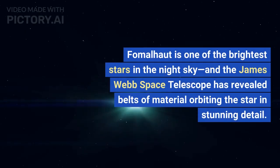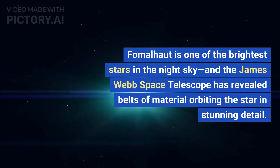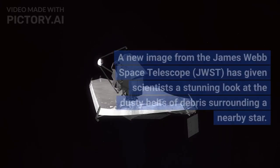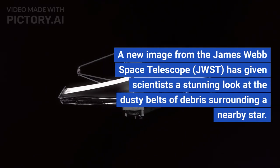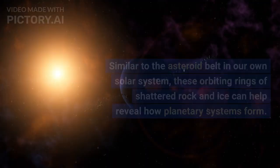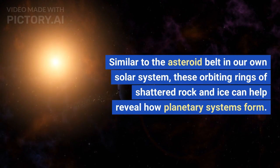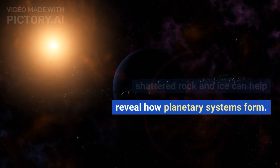Fomalhaut is one of the brightest stars in the night sky, and the James Webb Space Telescope has revealed belts of material orbiting the star in stunning detail. A new image from the James Webb Space Telescope, JWST, has given scientists a stunning look at the dusty belts of debris surrounding a nearby star. Similar to the asteroid belt in our own solar system, these orbiting rings of shattered rock and ice can help reveal how planetary systems form.